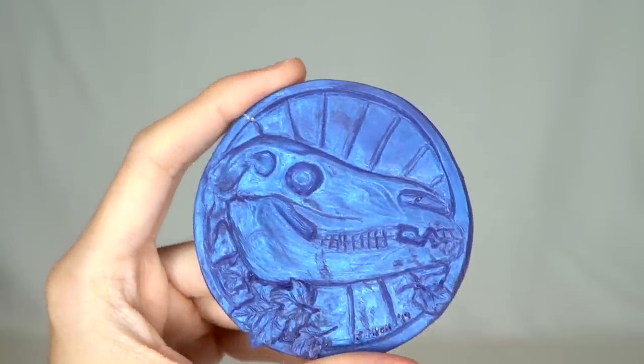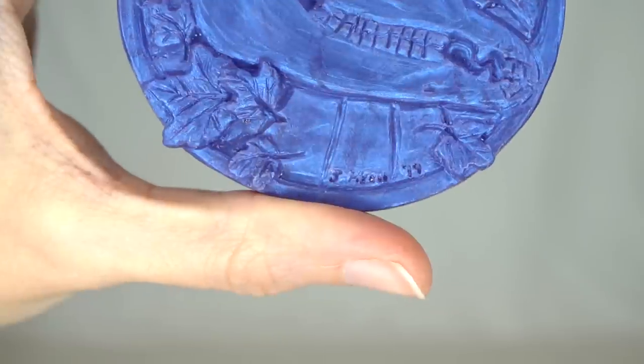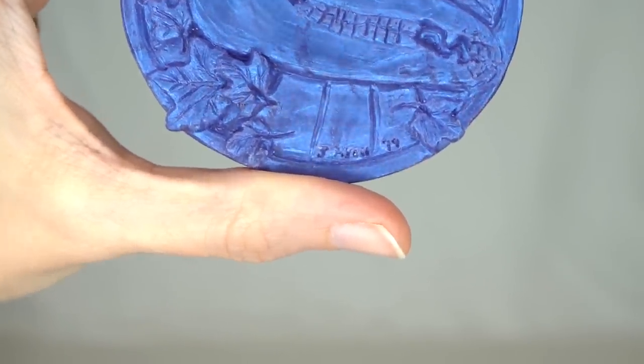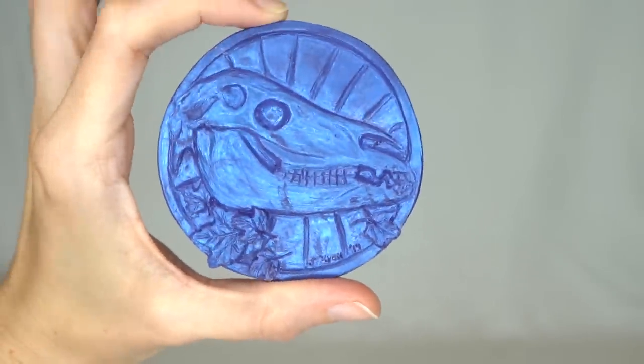So there's this one, which is a cool horse skull, and I'm unfortunately not sure who it is. I can't quite read the signature. I also kind of recognize this one, like I feel like I've seen it before on social media somewhere. It looks like it's from 2019. It might be J something. I'm not sure, but if you know whose medallion this is, you can let me know.